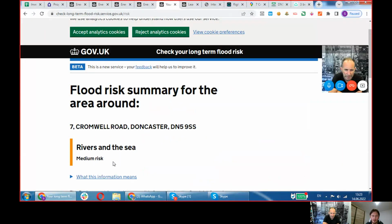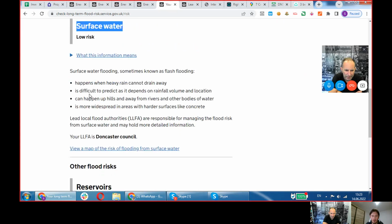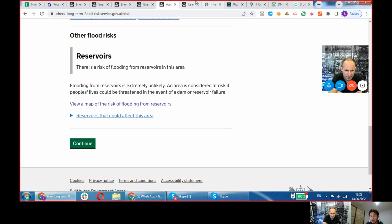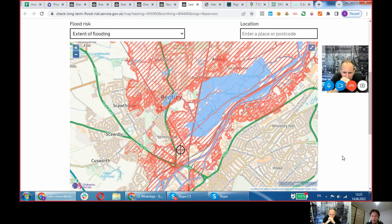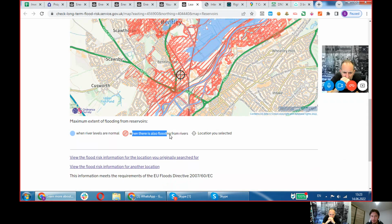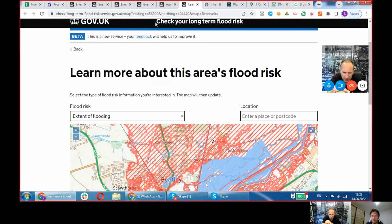So basically, this is a medium risk from river and sea. Surface water is low risk, and the reservoir we need to check. For the reservoir, you can see the reservoir is here. There is a high risk, and you'll never have insurance. But there is also flooding from rivers. Can we have a look at the river flooding one? Because that's really the issue.